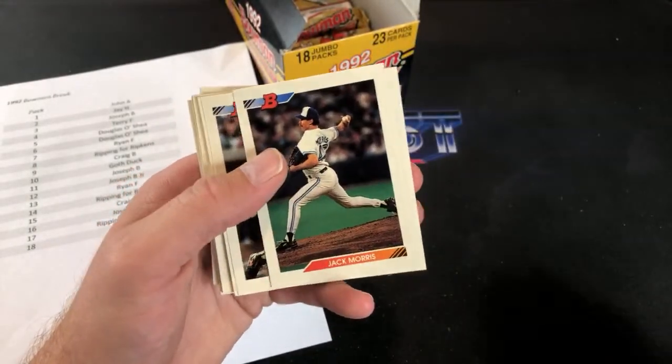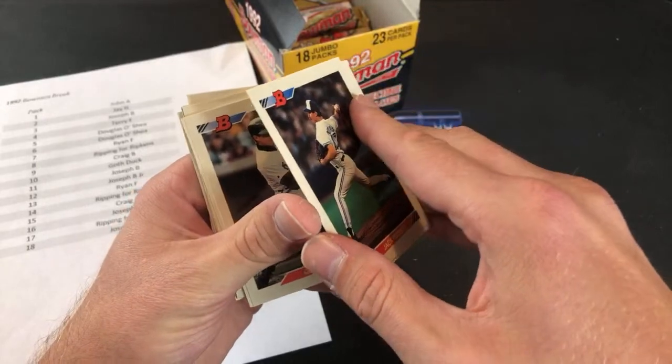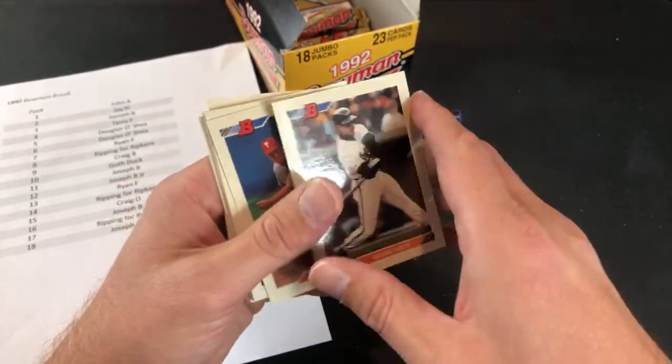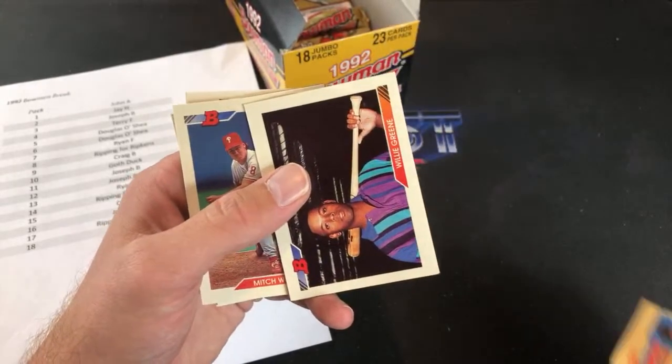And I'm sure we'll see a Chris Sabo in here. Odds are we probably will. Jack Morris, Denny Walling, Glenn Davis, Willie Green.